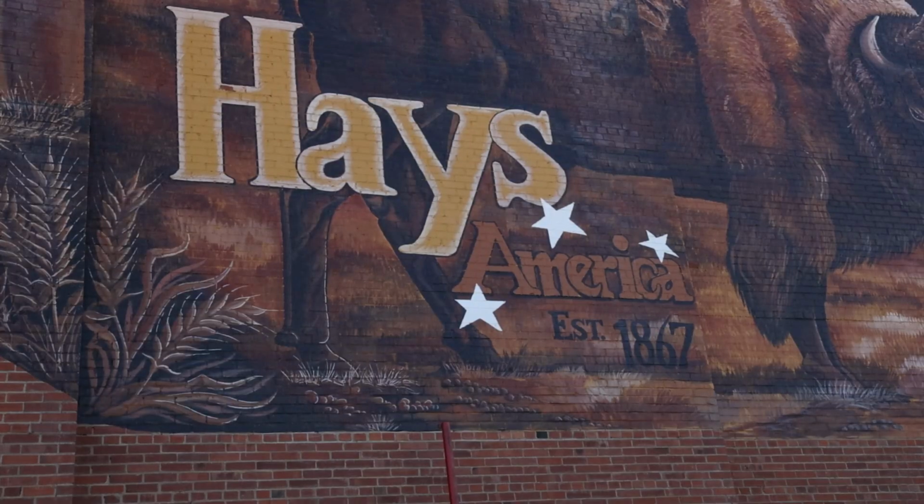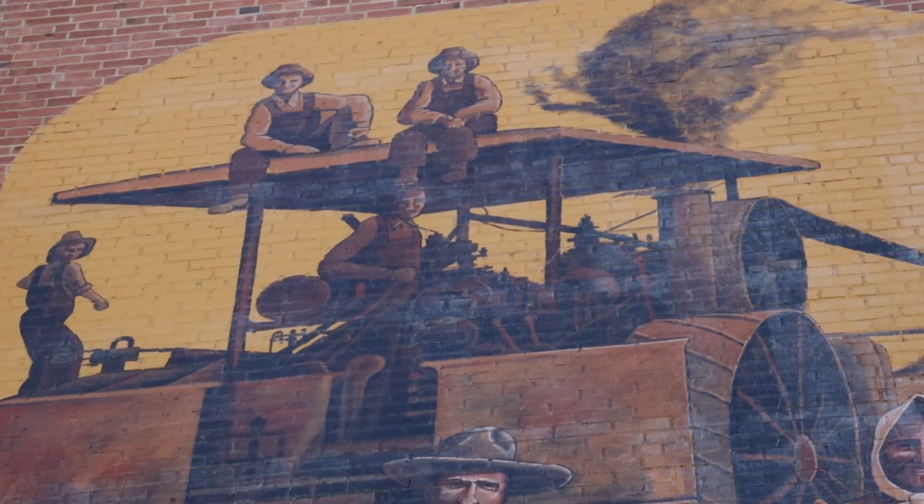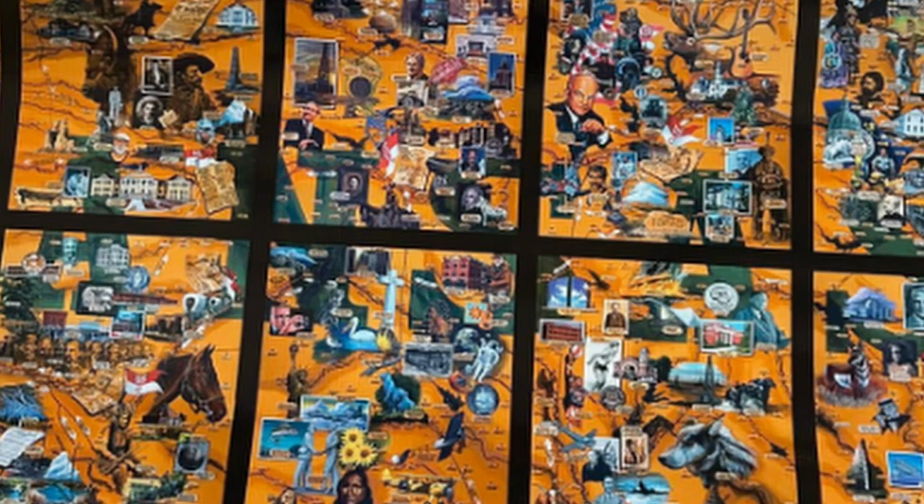One of the most profound murals in Hays is the one on the Fox Theater. It is located at 1202 Main Street, and these vibrant paintings recall the harrowing yet hopeful journeys of the settlers who transformed this land. We can see the depictions of families embarking on their treks across the plains filled with dreams and aspirations.